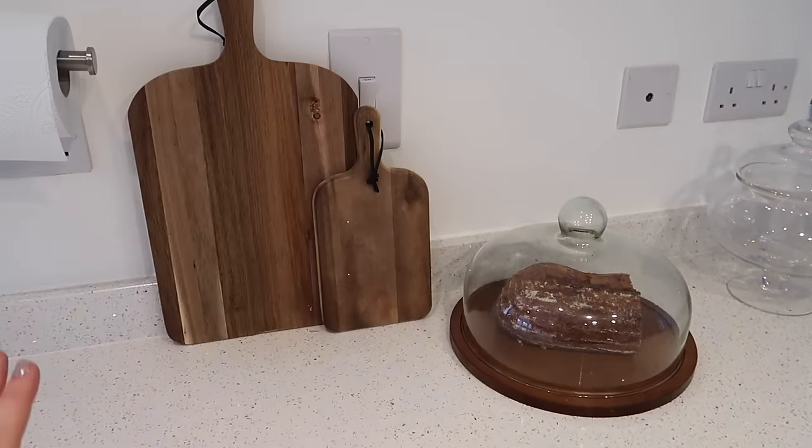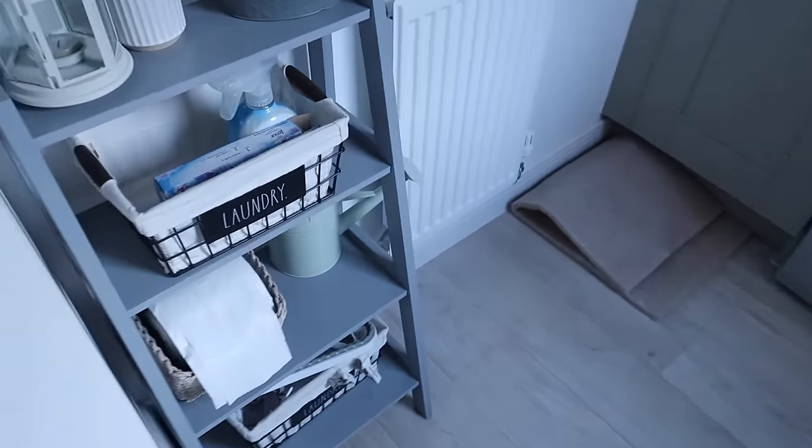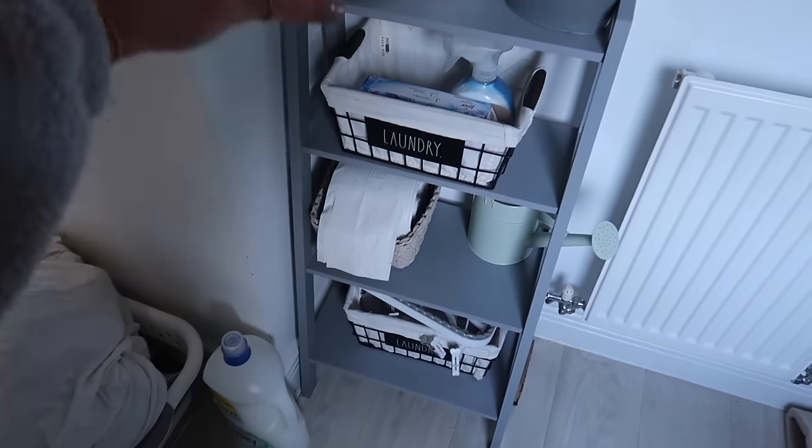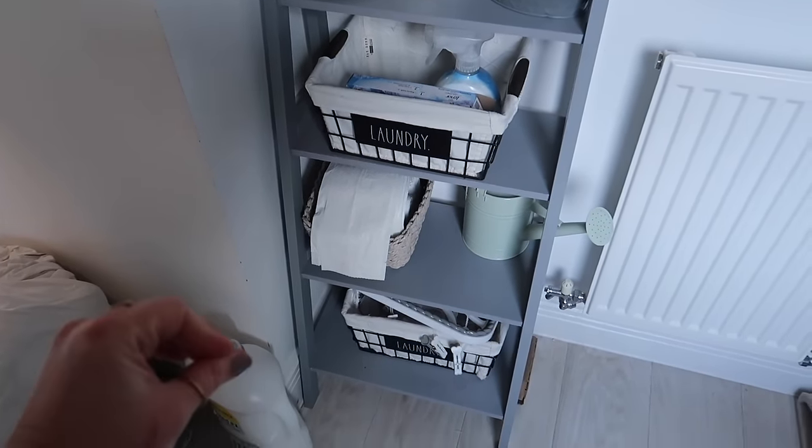But how lush does this look? Anyway, I digress. Although it's small, I do have quite a bit of storage. So when we first moved in, I got this ladder shelving unit. This was from B&M and it fits so perfectly in this corner.